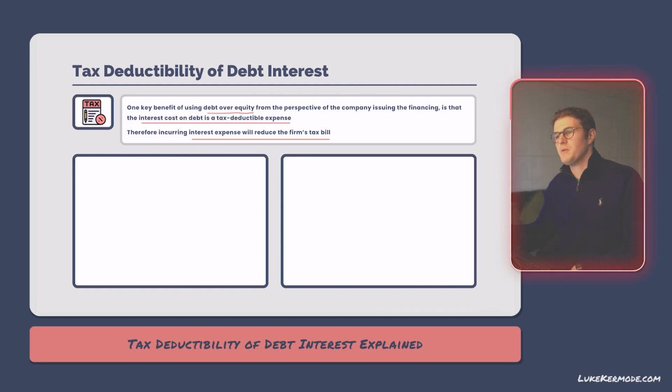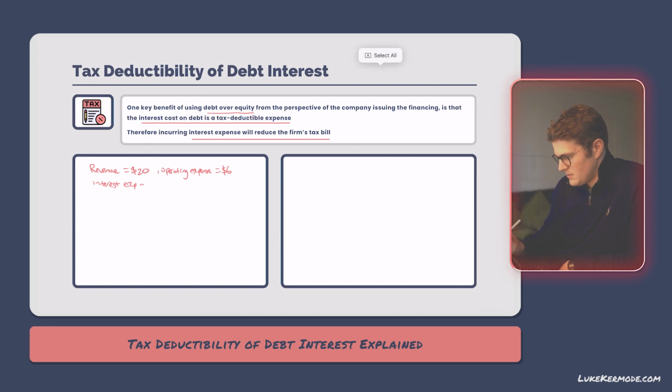So let's do a quick example to explain how this works. Let's assume we have a company that has revenue of $20 in a year. It's quite a simple company. It has operating expenses equal to $6 and interest on its debt of $4.